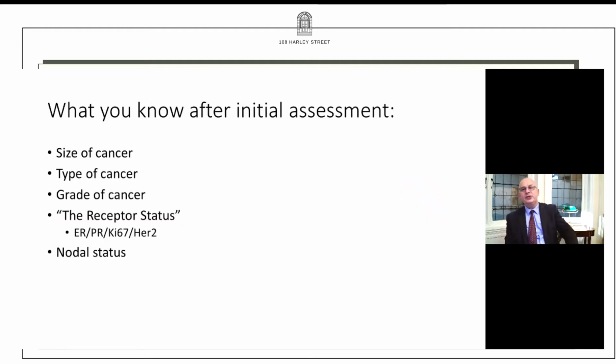So after you've had your initial assessment, you've had your examination, you've had your mammograms and scans, we will know, yes, that it's a cancer, we'll know how big it is, and we'll know the type. Most breast cancers are called ductal cancers. There are lobular cancers, there are mucinous cancers, there are tubular cancers, and so on. But that's just a description. Looking down the microscope, we treat them all.